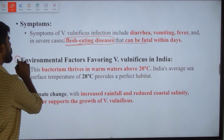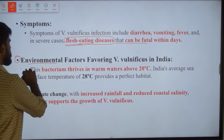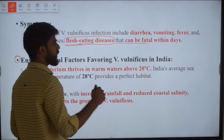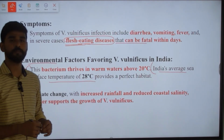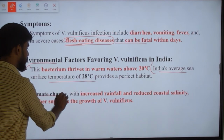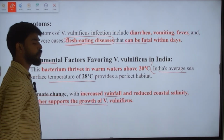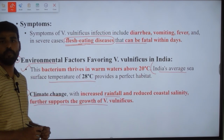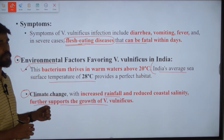And then, environmental factors favoring Vibrio vulnificus in India. How? This bacterium thrives in warm waters above 20 degrees Celsius. This is the condition that it requires. And in India, the average sea surface temperature is 28 degrees Celsius, which provides a perfect habitat for this particular bacterium. Even climate change, with increased rainfall and reduced coastal salinity, further supports the growth of Vibrio vulnificus. So climate change and warm water, both are contributing to the growth of this particular bacteria.